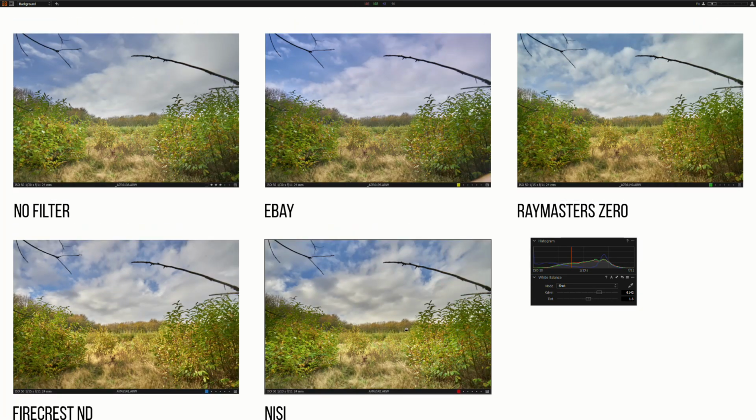Regards workflow, I prefer to use one that has no colour shift or minimal colour shift, because it's one less thing to think of and worry about. I have used the Raymasters a few times, and in cool scenes with water, and at blue hour and things, I have noticed more of a colour shift. So it's just a case of correcting the white balance. But in this scene it did absolutely fine.